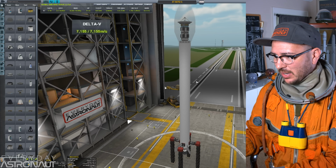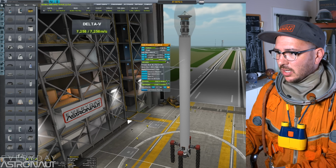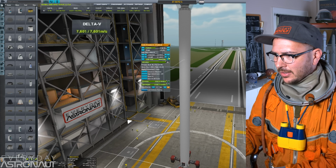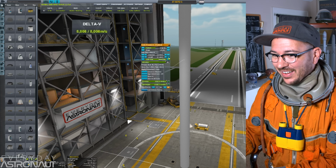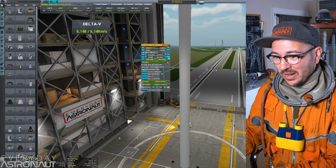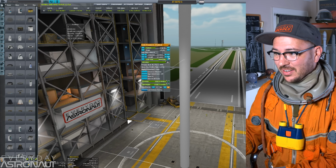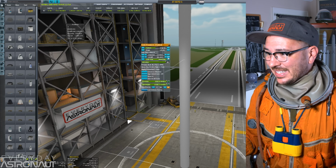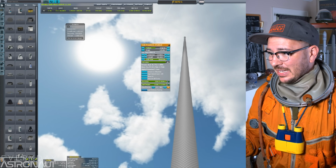So I'm just going to click here and we're going to edit this. And we're just going to make this tank taller. A lot taller, all right? I'm just going to keep going here. A lot taller. I'm going to be here for a while clicking. A lot taller. Well, I'm tired of doing this. Let's go ahead and stop at 602 meters tall. We're gonna need a new VAB.